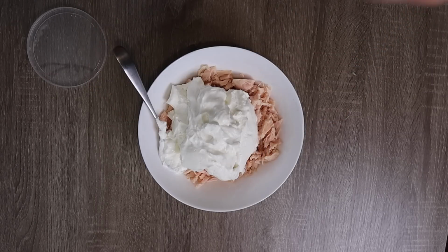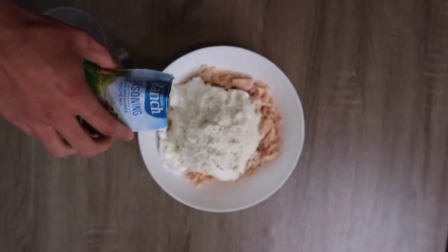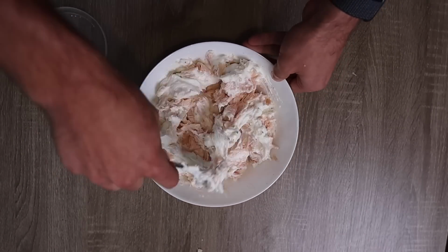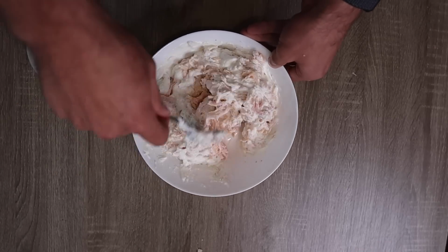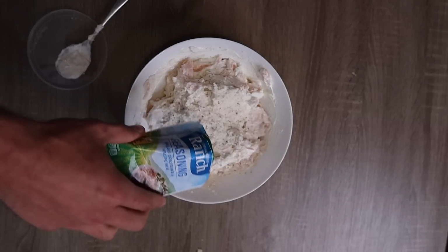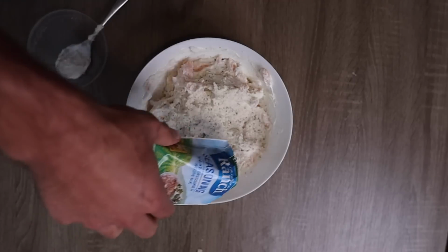Now you can mix just the ranch with the yogurt and have a normal ranch dip, but here we're using it as the base for our buffalo chicken dip. I actually decided to use a little bit more of the ranch packet. I think I used right around 3/4 of it.